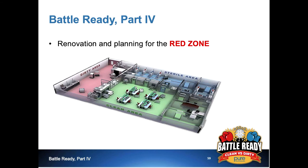In this little diagram, you'll see there are three core parts. There's actually a few more parts of the sterile processing department, but simplifying, the sterile and clean parts are the most visible and where they get the most attention, and where outcomes and productivity are considered to be a little bit more important most of the time than the red zone, which is the dirty area.